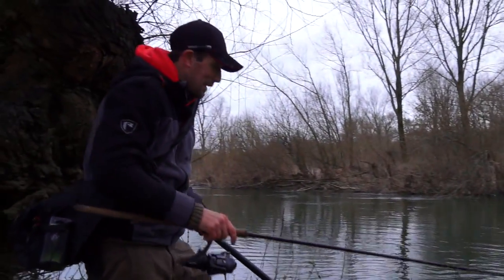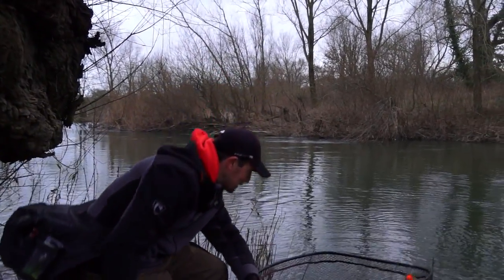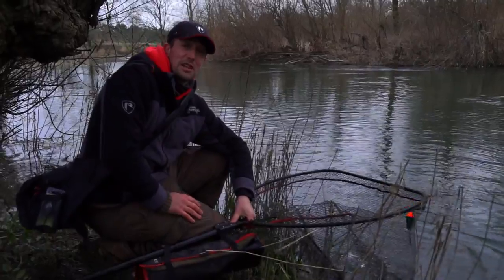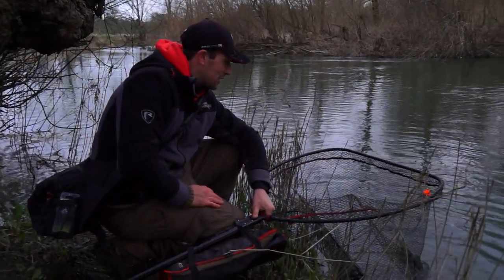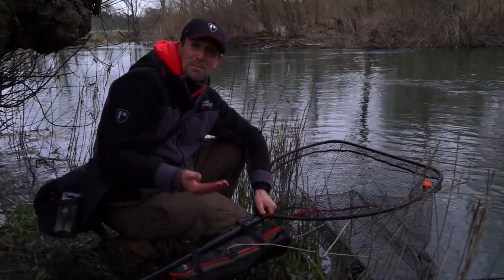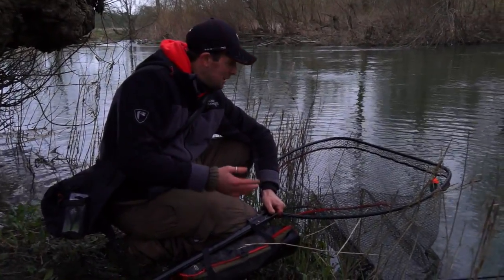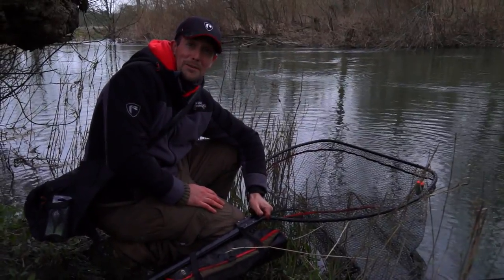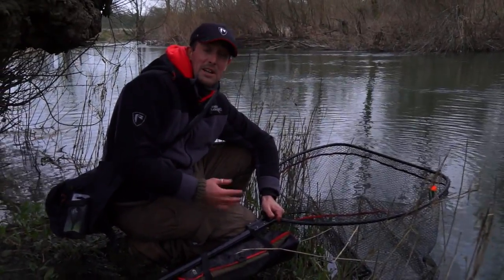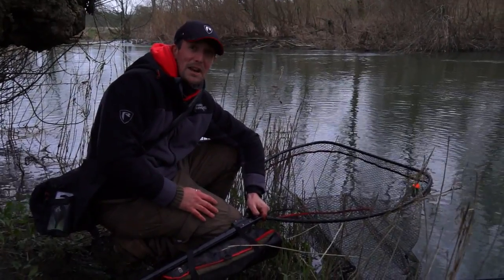Well, the big fish certainly haven't been on the feed today, but we've had numbers of fish and we've had a great day's sport, and it just goes to show that there's fishing out there to be enjoyed of this quality. We've probably had 15 bites today, maybe only landed half the fish, but it's been great fun. We've covered lots of ground, learnt some new swims. I'll definitely be coming back and fishing these areas on the Stour and Avon again. And there's rivers up and down the country that offer sport at least as good as this. So get out there and give it a go.